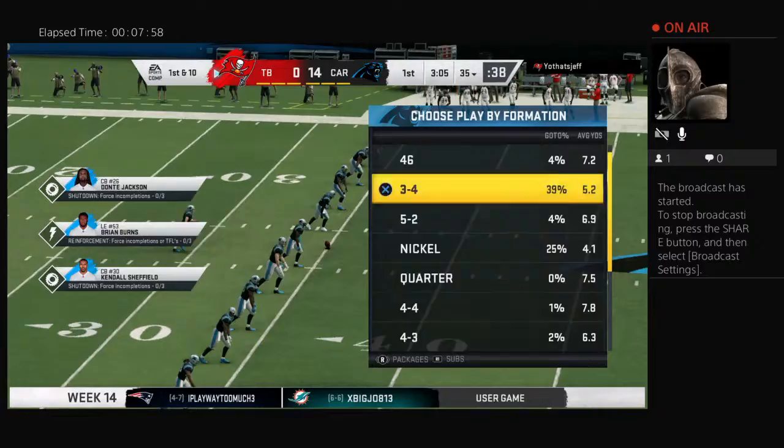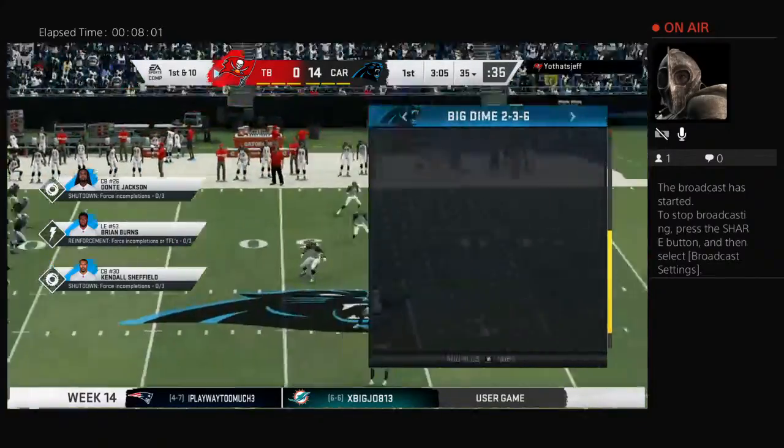Let's go, boys. Let's go. At their own 35-yard line.